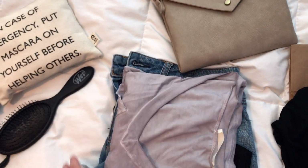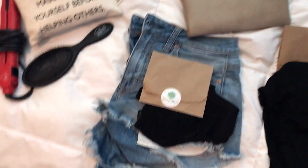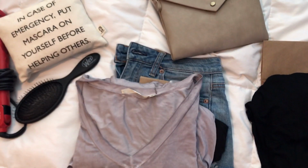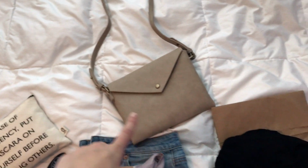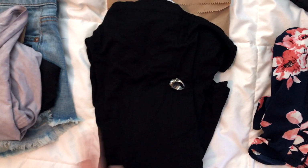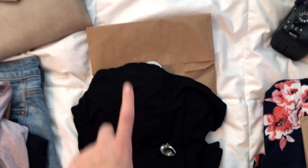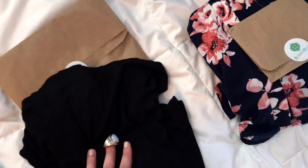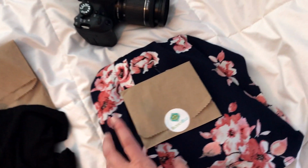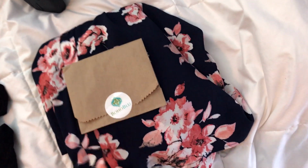This is the first look that we're shooting, so this is a little sneak peek. It's just this slouchy t-shirt with some distressed shorts and a bralette. And then I have this little bag that I'll be carrying with me today. I have this really, really cute romper. I think this is the first one we're actually shooting in, so I'm gonna change into this in a second, with some necklaces in there, and then this ring, because I'm not sure exactly which outfit I'll wear this with yet.